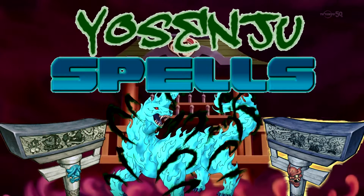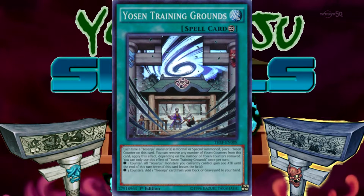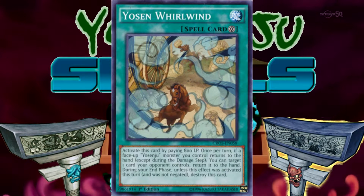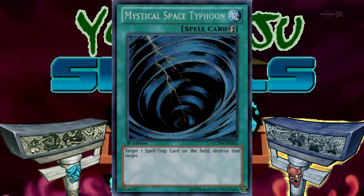As for spells, Yosenju Whirlwind 0 to 1, Yosenju Training Grounds 1 to 2. Yosenju Whirlwind destroys itself if you do not trigger its effect, so for that reason I suggest not using it, or if you're gonna try and use it, only include it once. Training Grounds can only be triggered once per turn, therefore 1 is usually enough. However, add in 2 if you think Training Grounds is MSTed way too often.